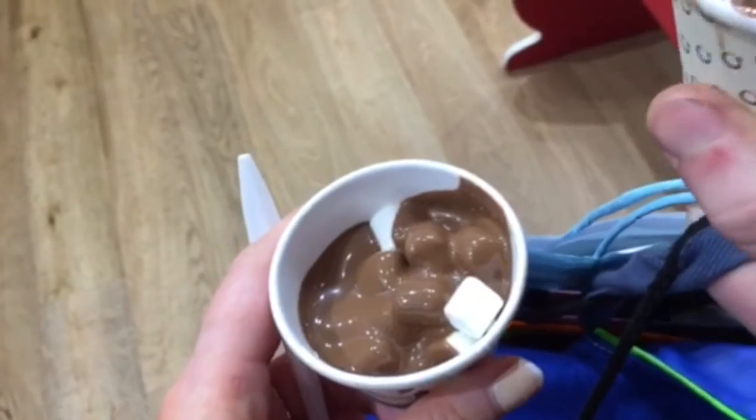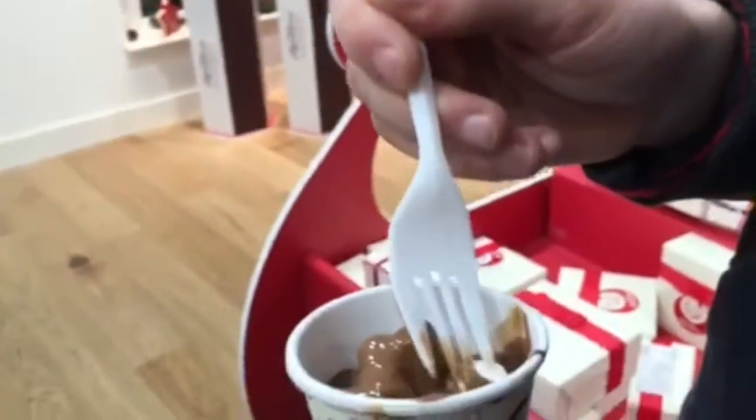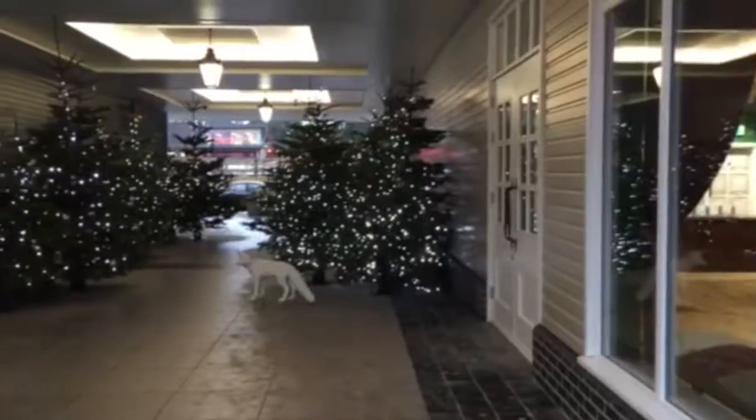Guys, we got marshmallows covered in chocolate. Oh my god, you're eating it. Okay, yeah, that's all we have to say. Okay, bye.